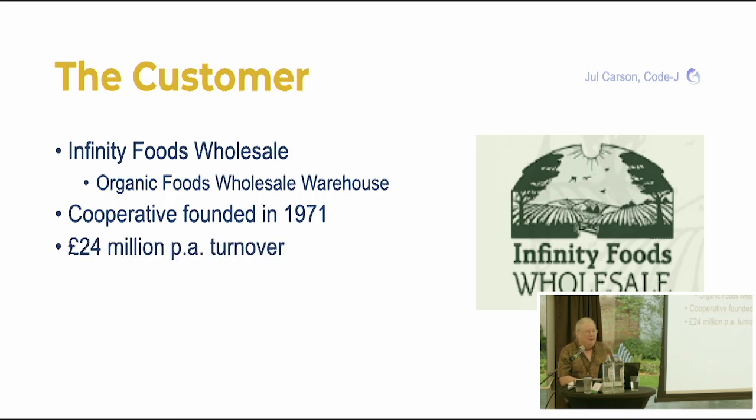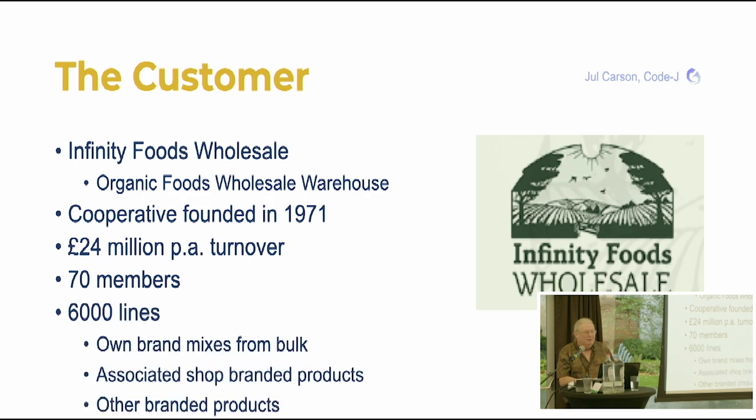They've got a 24 million turnover a year, 70 members, 6,000 lines of stock, which is made up from own brand mixes from bulk. That means that they buy stuff in, for example, raisins and nuts, and they mix it on premises to their own size. They have an associated shop which has its own branded products, which they also distribute, and they have other branded products from other providers.